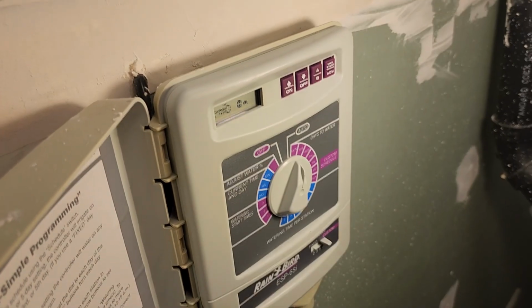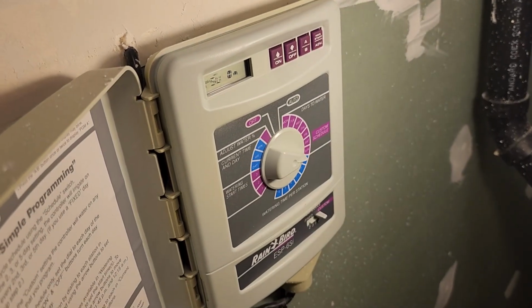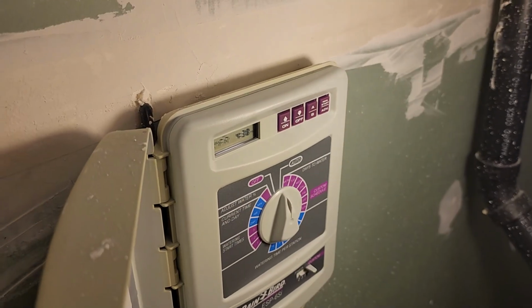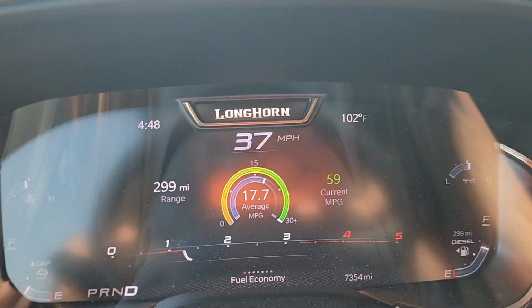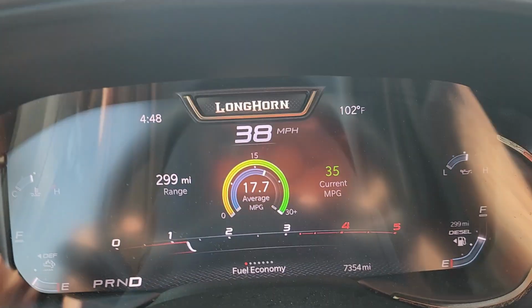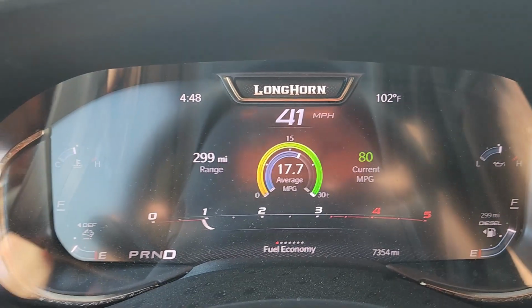Next item, gotta switch this to every day now. On, on, on. All right, go back to auto. That should be good. Oh, man, I keep trying to catch it. It's been bobbing up and down between 102 and 103 degrees. And it is 4:48 in the evening. Or is that daytime? Yeah, 102 to 103 degrees today. Hot one. Woo!